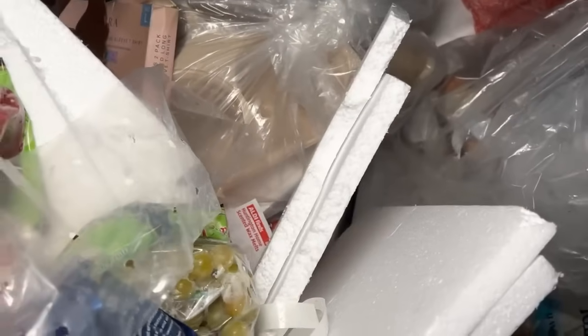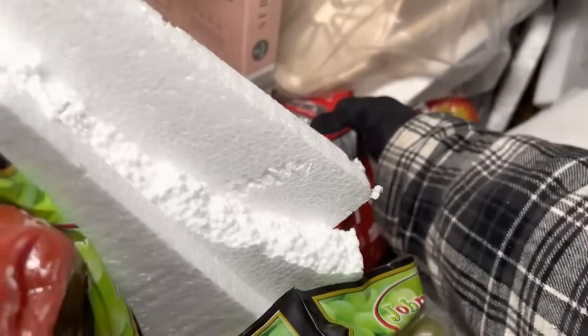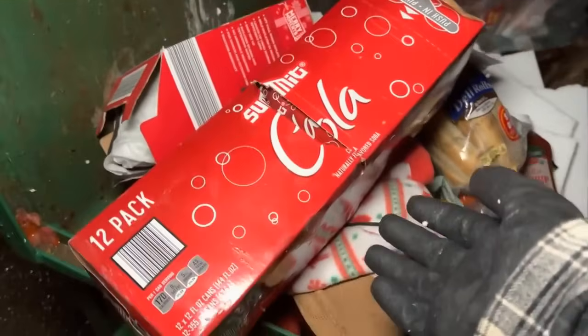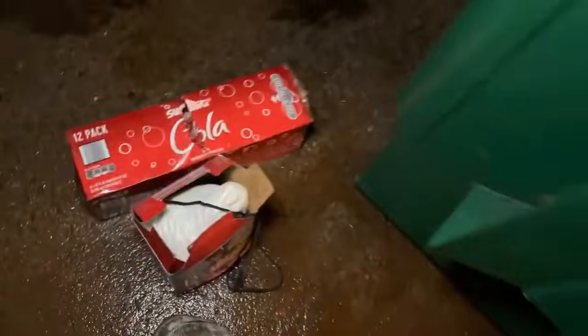What else we got? I'm gonna have to move some of this stuff. Oh, what's this? Come on. My hands are so freaking oily. What in the world? Look at this. Brand new box of Coca-Cola. Whole 12 pack. What in the world? Why'd they throw that out? Pop that right there. Heck yeah. Pop this right here. This is amazing.